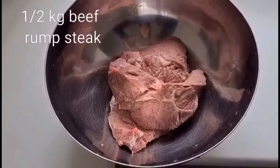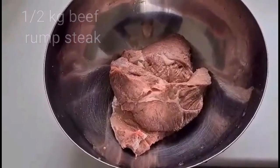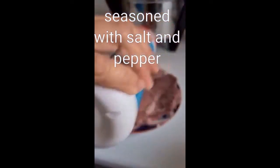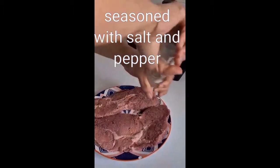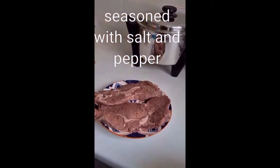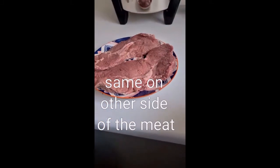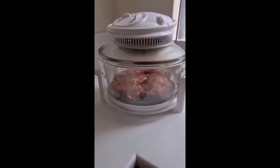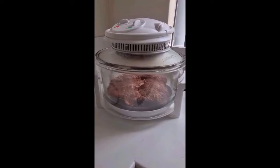And tonight we are going to make a very nutritious and delicious dinner. Okay, guys, come on, let's do it. Using our turbo roaster to roast the beef, it takes about 15 to 20 minutes to cook.